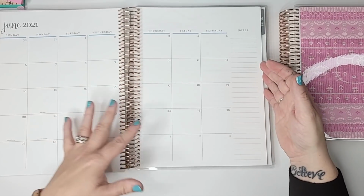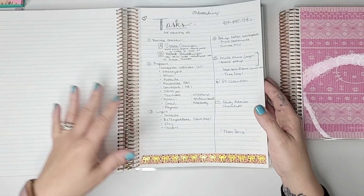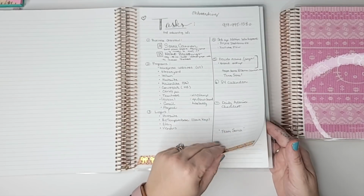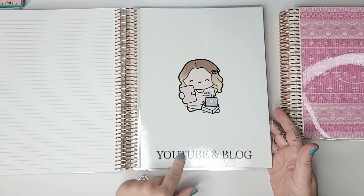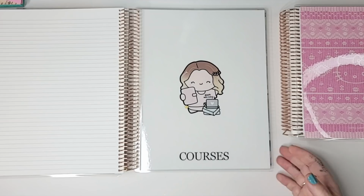And then I'll buy the new Erin Condren that comes out in July. But then there's this big notes section in the back. And I do have these segmented out. So the first one is more of like tasks and courses. The second part is for YouTube video ideas, different things like that. So I've got these sectioned out.